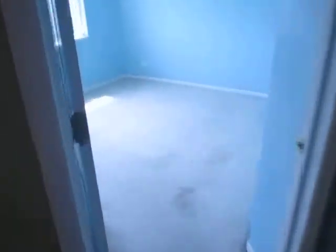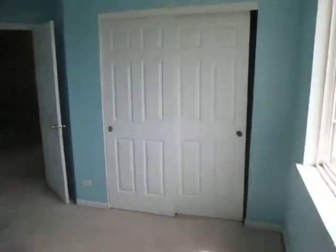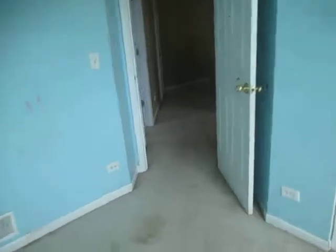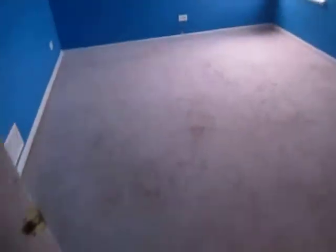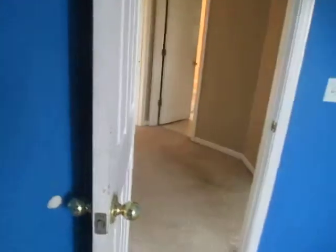Bedroom 2, carpeted. There's your closet. Give you another shot of the backyard. Last stop on this level, bedroom number 3, carpeted. Closet over here. I guess if we wanted to, we could call this a walk-in closet. You can walk in there if you want.